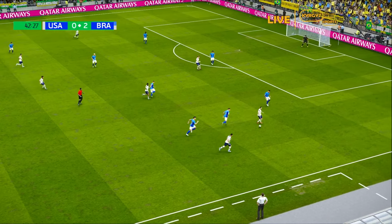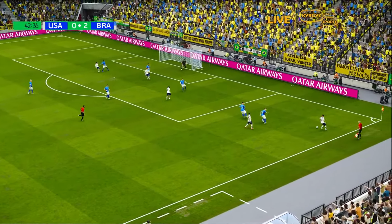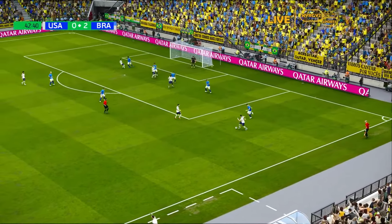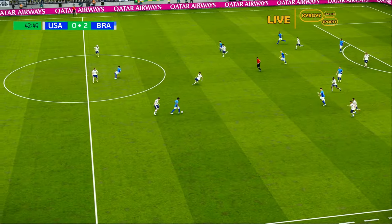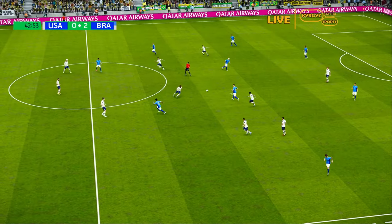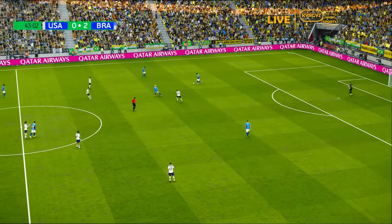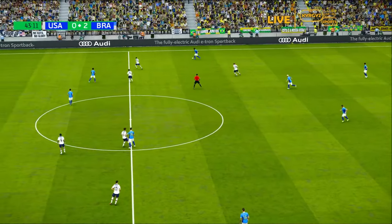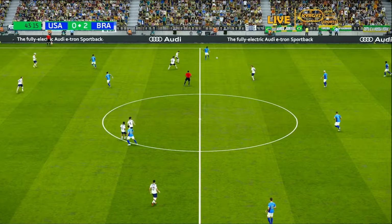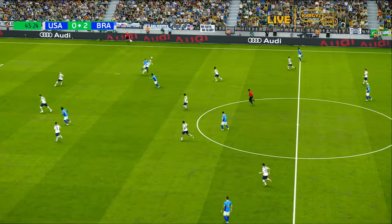Dest. Some really good ball movement. Oh, that was expansive and incisive. The type of move to please any coach. Now it's Vinicius Junior. Vinicius Junior. Emerson. And it's Marquinhos. Played long and they could be in here.